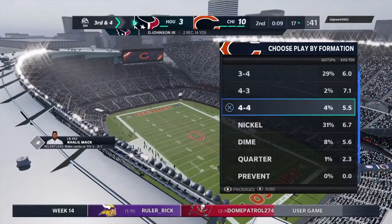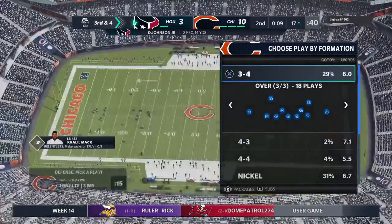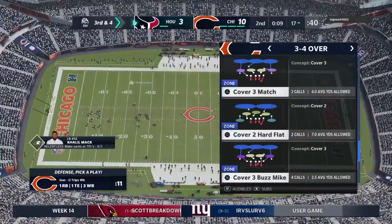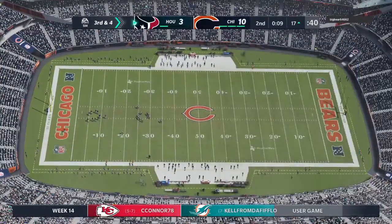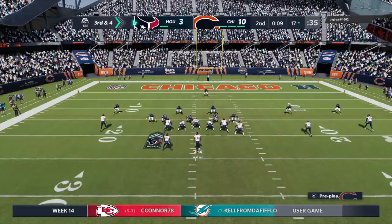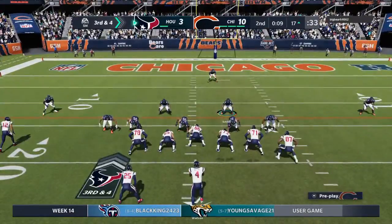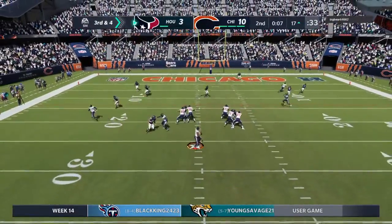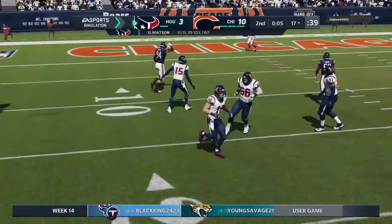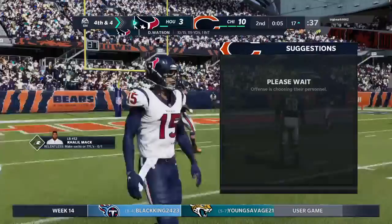Now a timeout taken. Perhaps a chance for one more quick play and then another timeout if they hurry. We'll see. They face a 3rd and 4 after that last completion gets them 6. Watson looks to throw again. And that is incomplete, stopping the clock with 5 seconds to go.